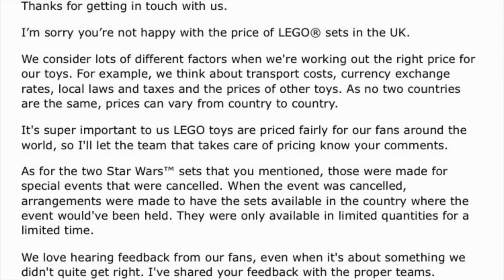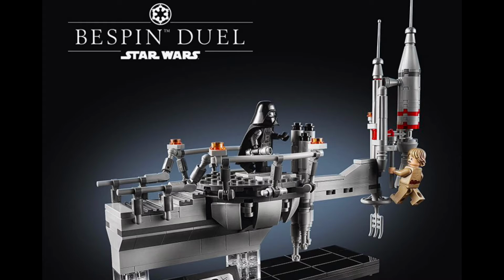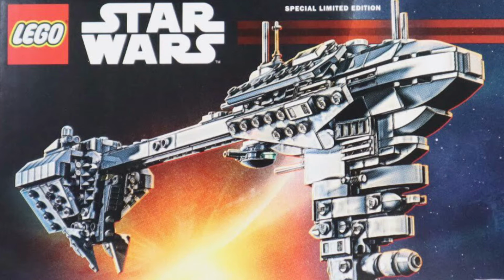As for the two Star Wars sets that you mentioned, those were made for special events that were cancelled. When the event was cancelled, arrangements were made to have the sets available in the country where the special event would have been held. They were only available in limited quantities for a limited time.